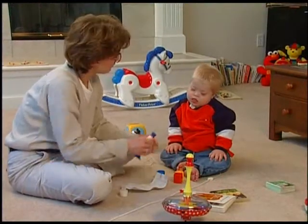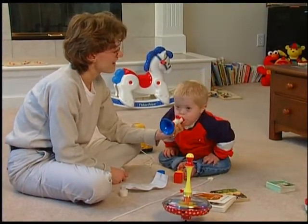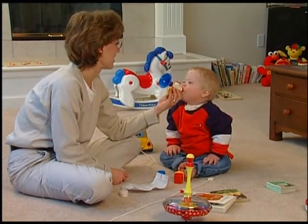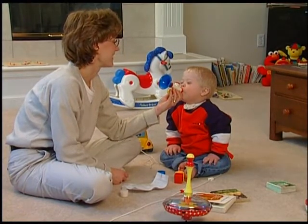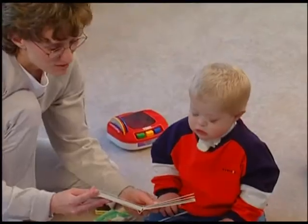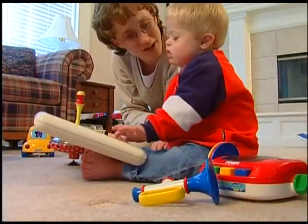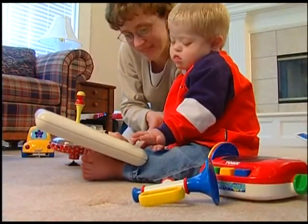Blow your horn. You can blow better than that. Good job. Sign language. What do you see? Horse. Very good. Picture board or written communication.